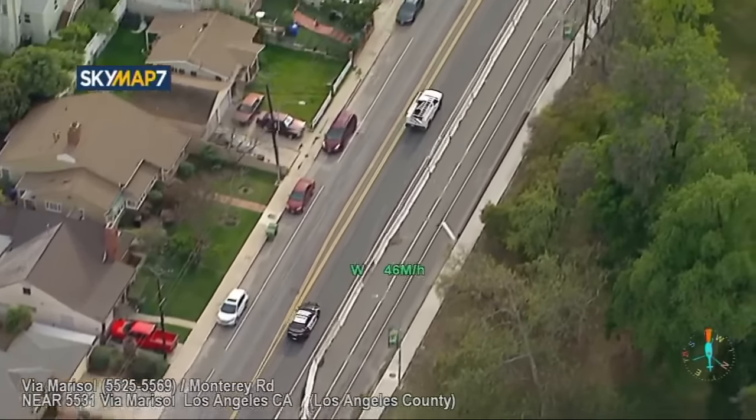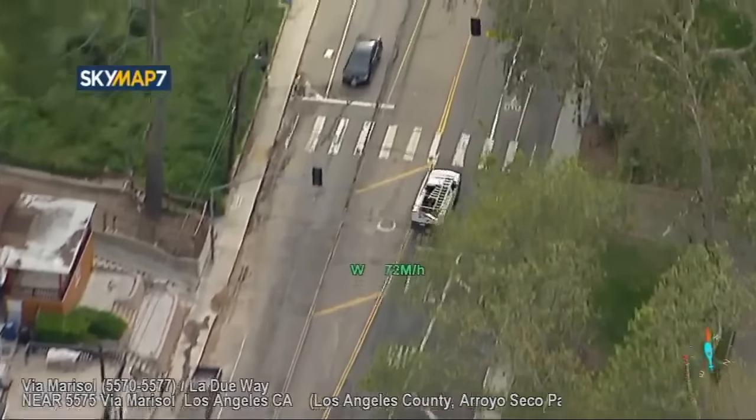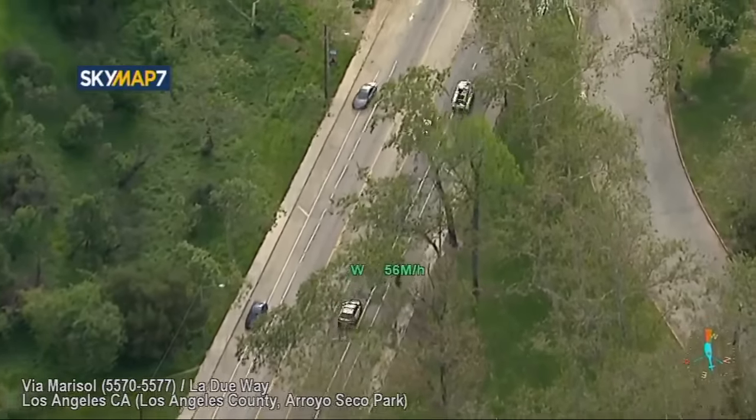We have another unit engaging. Yep, they're back on them. It looks like they want to continue the pursuit. Let's see if we can get the agency. What agency is that, Rob? Can we push in there right behind him?